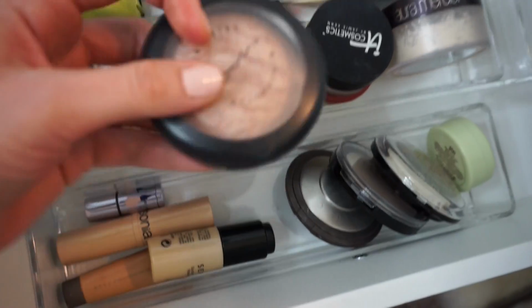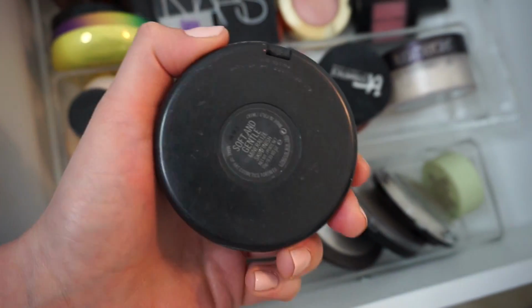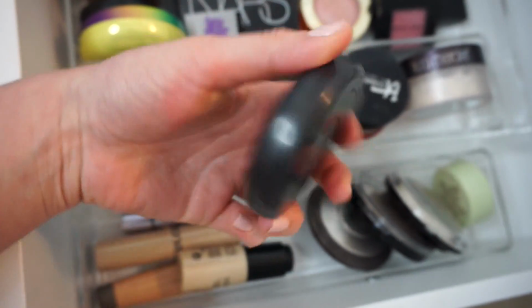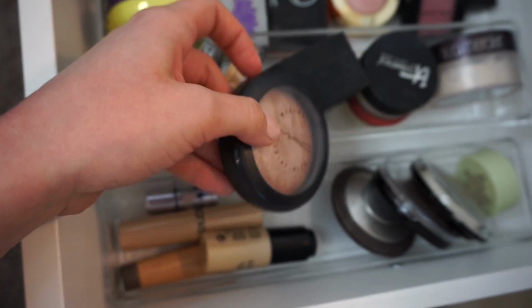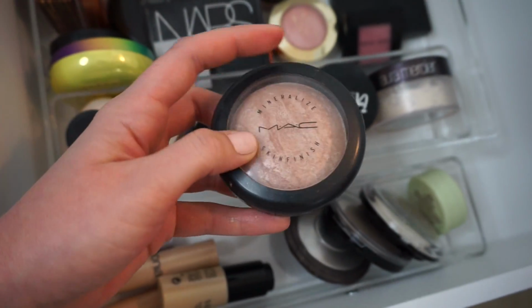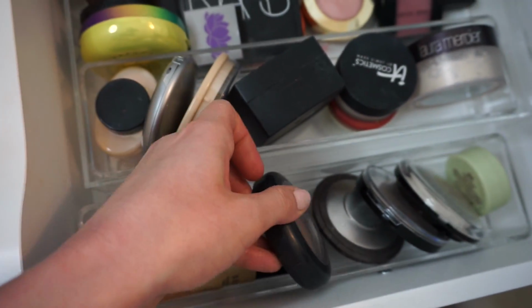And then of course I have the MAC, what is this? Mineralized Skin Finish in the shade Soft and Gentle. Oh my gosh, remember when this was the best highlighter out there, and now it's basically a setting powder? It's still so gorgeous. Every time I wear this, I love the way my skin turns out. It looks so pretty. I probably wear it today actually.